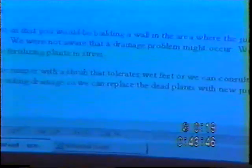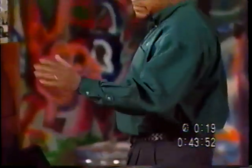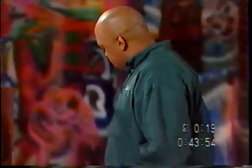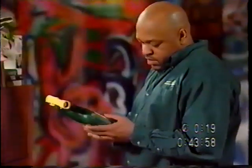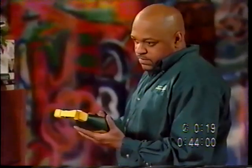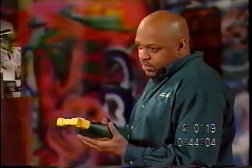Maybe I could start with what we found. Yeah, okay. We made the problem worse by fertilizing plants in stress. Mm-hmm. So even though he built the wall, you're still part of the responsibility. Yeah, that's the point. We can replace the juniper with a shrub that tolerates wet feet, or we can consult with your builders about providing drainage so we can replace the dead plants with new juniper at no charge to you. See, now that's what I've been waiting for, the solution. And you give him 2 choices, too. That's good. Well, I put that no charge in.